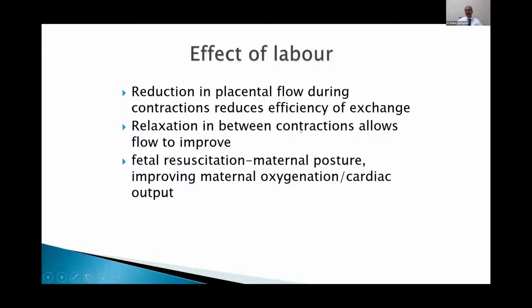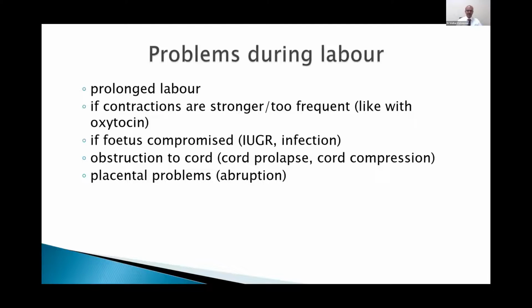If there is a sign that the fetus is not tolerating, that's why we have the monitoring of the fetal condition, CTG, listening to the fetal heart rate and everything. If there is any sign, you try to reduce this by improving the maternal posture, side lying, which reduces the compression of the IVC in the mother, improves the blood flow, and improving the maternal oxygenation, which may improve the oxygenation in the fetus. And if the mother's blood pressure is low, correct the cardiac output. So this is fetal resuscitation, which is the first step when you think that the fetus may have less tolerance of the labor process.